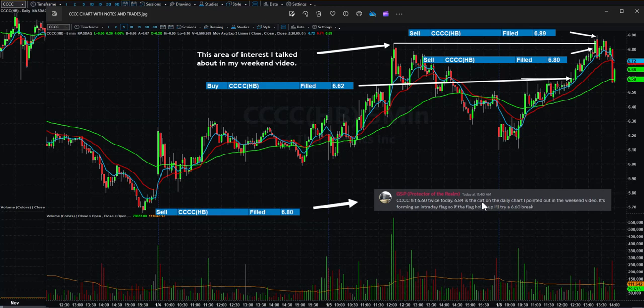And what did I write? 684 is a catalyst on the daily that I pointed out in the weekend video. It's forming an intraday flag. So if the flag holds up, I'll try a 660 break. And the flag did hold up. I did a limit of 662, and I think that's where I got filled, 662. Sold some at 680 in case it wasn't going to break the 684, and sold the rest at 689.